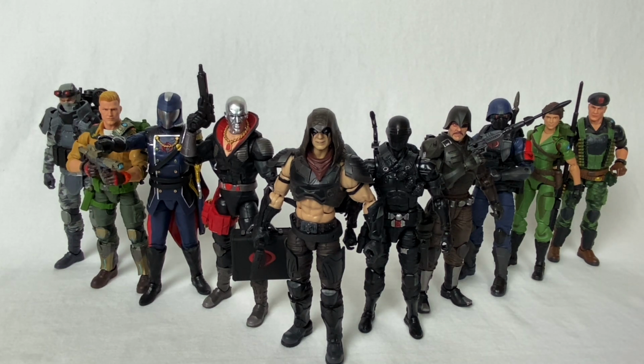Let's hear some wish lists. What figures are you guys wanting to see from this line? Obviously, Shipwreck would be great. Tomax and Xamot would be awesome. Mindbender, Alpine. I mean, the list is endless. There's so many characters. But let me know, what Joes do you want? What are your favorites? What you thought of the video. If there's any that you agree on, disagree on, use it for whatever you like.